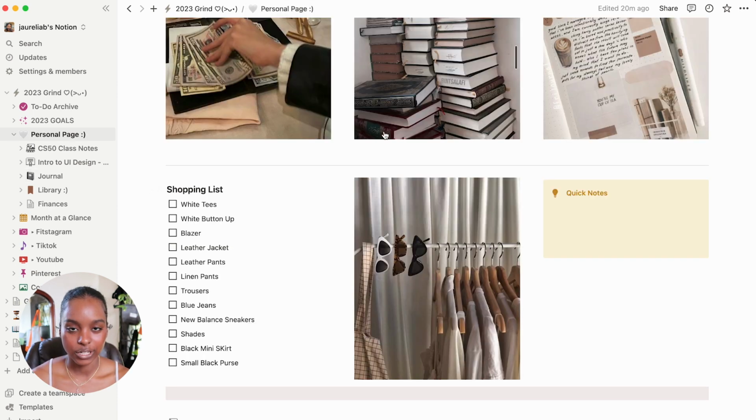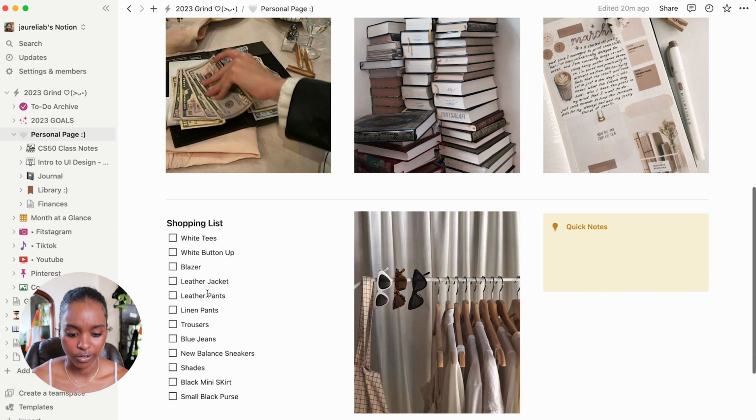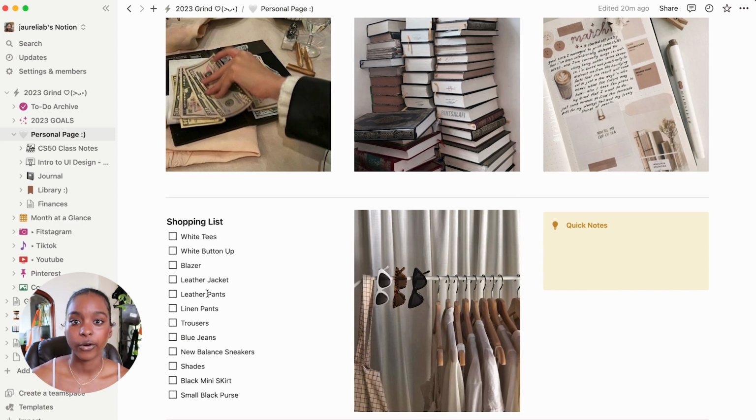All right, so below this I just have a shopping list, literally self-explanatory, just some stuff I want to buy. I've been working on buying regular clothes because I buy a lot of gym clothes, but I don't buy a lot of regular clothes. So I've just started a list of basics that I should invest in. And then I have a cute little picture.